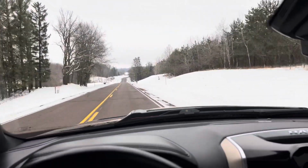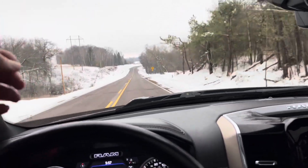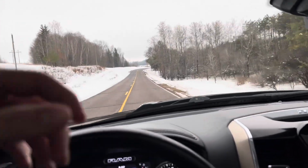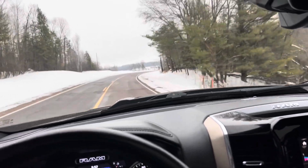This is about what we have left for snow. The system really, now I know we're supposed to get rain and snow tonight, but the system really didn't produce much for bad roads. Everything that happened last night, and we have good roads now.